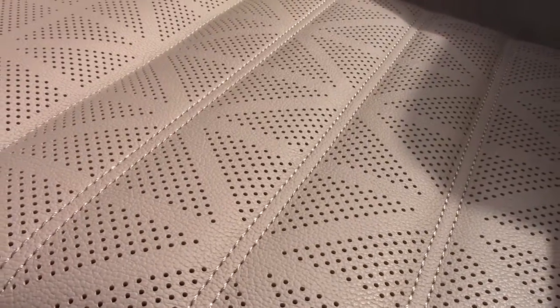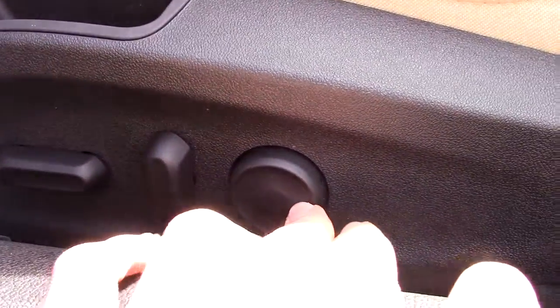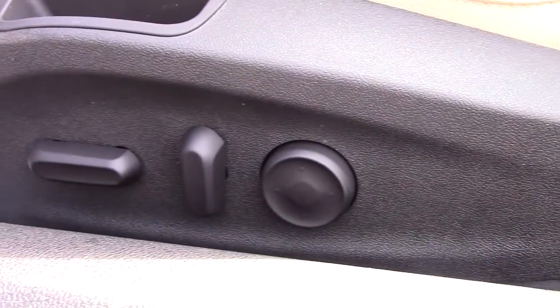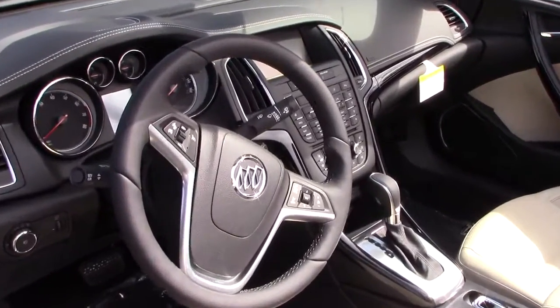So here's your driver's seat, and it has a really cool looking pattern for the perforations. And it is an 8-way powered seat with your 4-way lumbar. Okay, so let's go ahead and take a look at the rest of the interior.